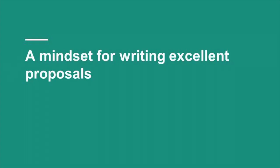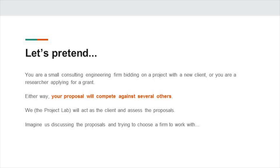So, mindset for writing excellent proposals. Let's pretend that you're a small consulting engineering firm and you're bidding on a project with a new client, or another example would be you're a researcher and you're applying for a grant. In either case, you are going to be competing against several other teams, and I think that's really the foundation for this mindset to come up with the best proposal.